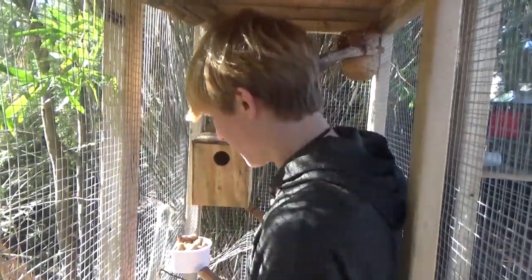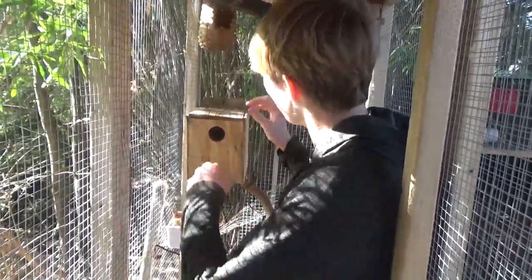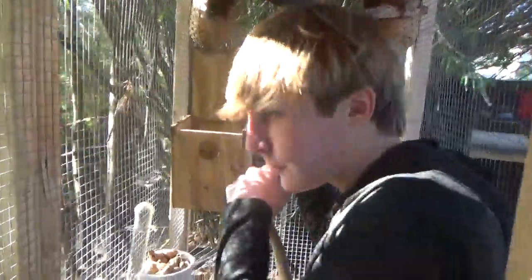Alright, guys. So right now we are in the flying squirrel enclosure. It's a pretty nice little enclosure for such a small animal. And if you have a look in here, yep, there they are. Look right in there. So right now these guys are sleeping.